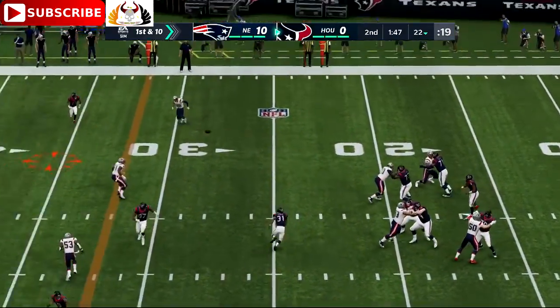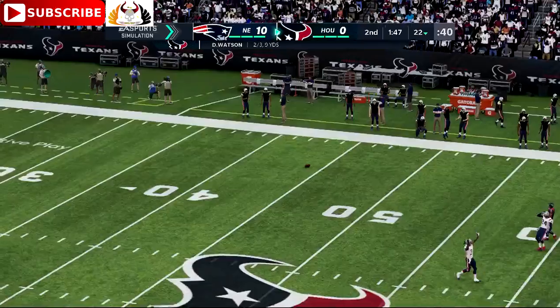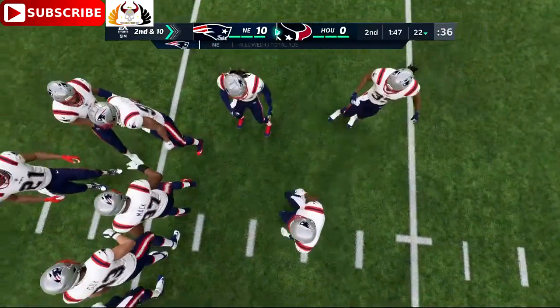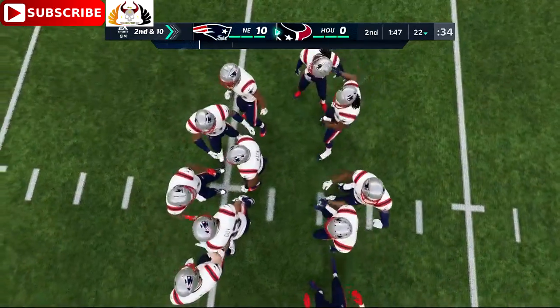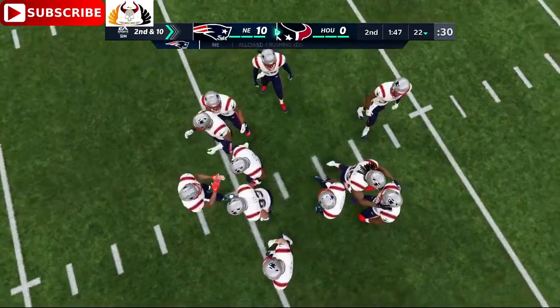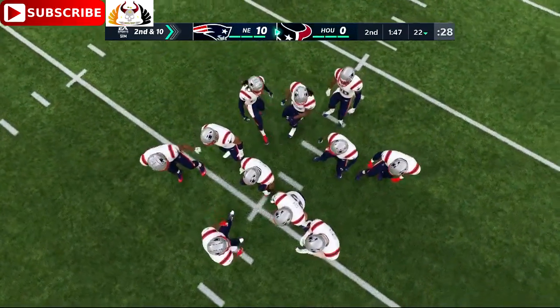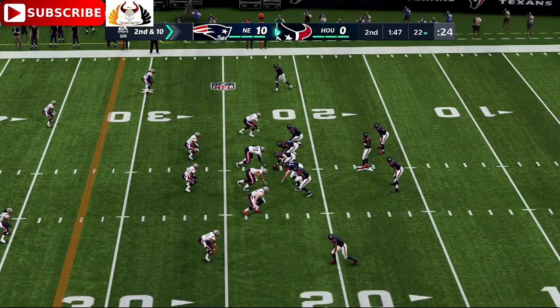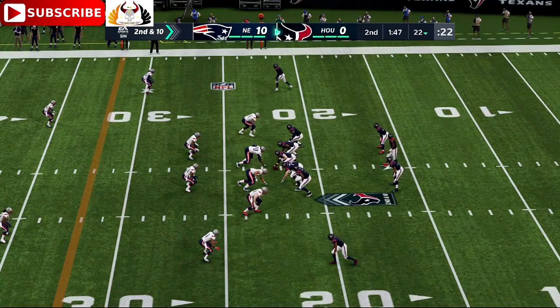Out of the gun, Watson. And his throw is incomplete. Brandon Cooks, the receiver he was going after. That'll bring up 2nd down. And this throw a bit late as he couldn't reach back for it. So after the incompletion, 2nd and 10 from the 22.